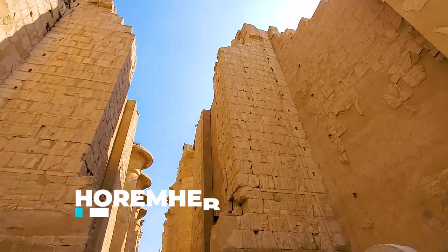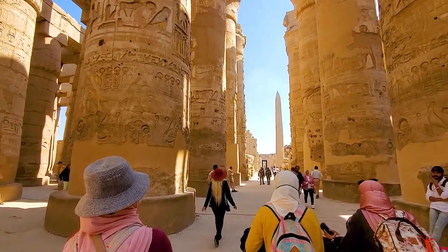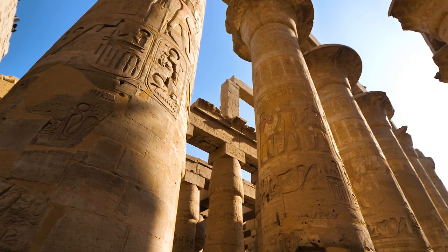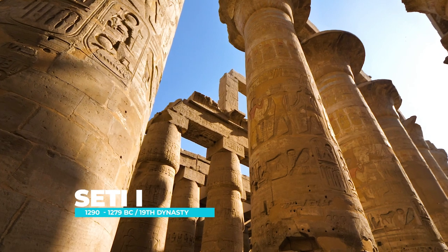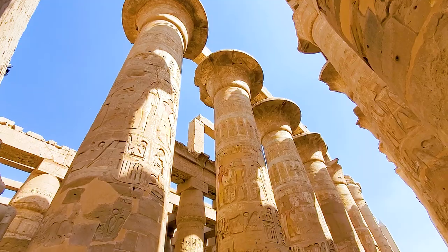As we walk past the second pylon, which was built by Horemheb, who reigned from 1323 to 1295 BC, we enter the Great Hypostyle Hall, a magnificent structure constructed by Seti I during his reign from 1290 to 1279 BC, and completed by his son Ramses II.